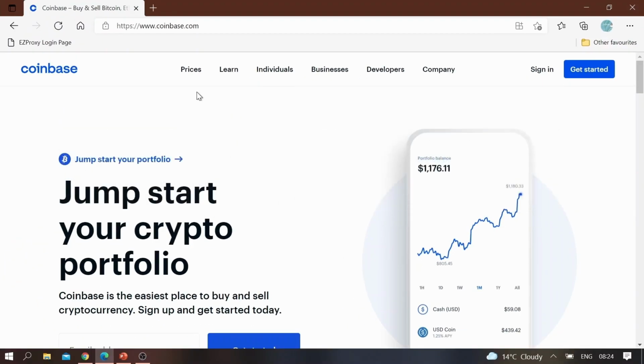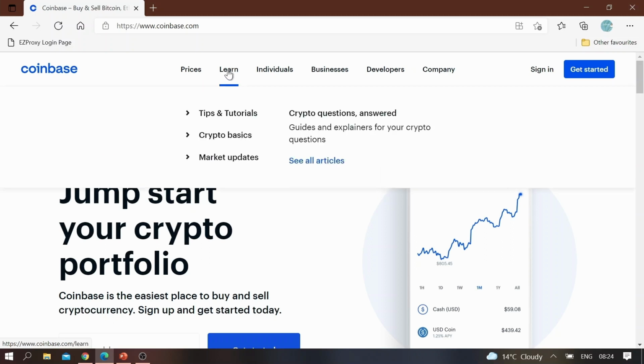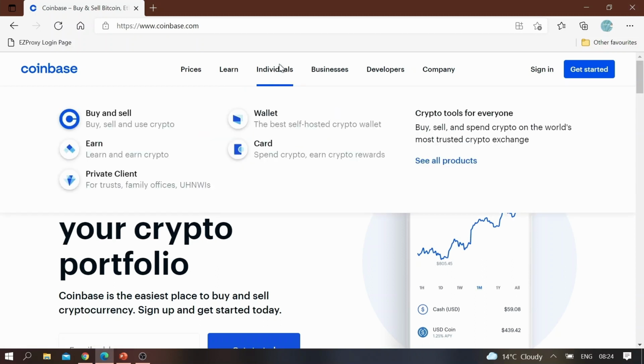And to create an account is very easy. If you want to see the prices of cryptocurrency, you click here. If you want to learn more tips and tutorials, crypto basics, market updates, you click here. If you are an individual that wants to buy cryptocurrency, which you are, which I am, you can click here to buy and sell and several other things that are here.